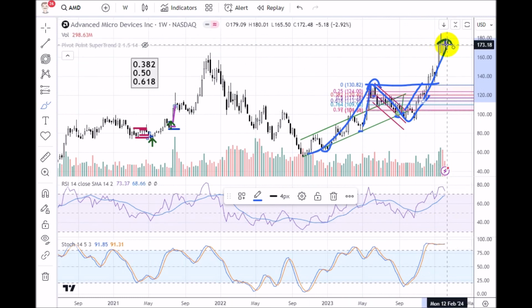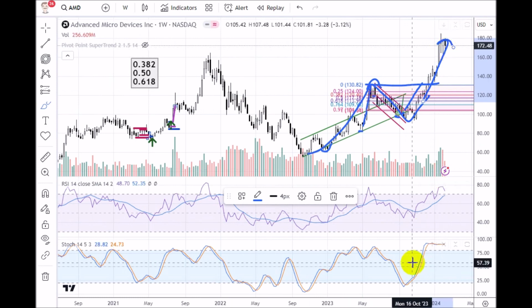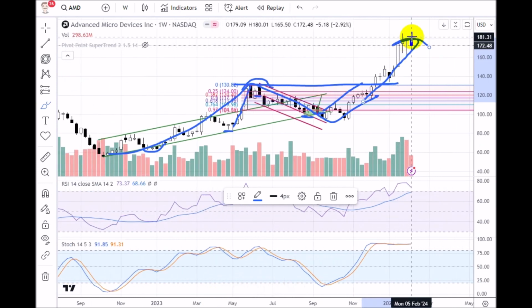Now, it does look like we've hit a peak up here. Okay, so I'm going to tell you right now, it does look like we've hit some sort of a market rotation right in this area. I wouldn't be buying this right away simply because of this downward trending mode.